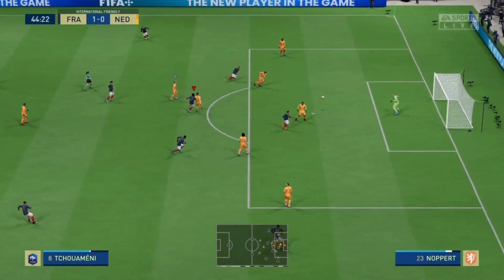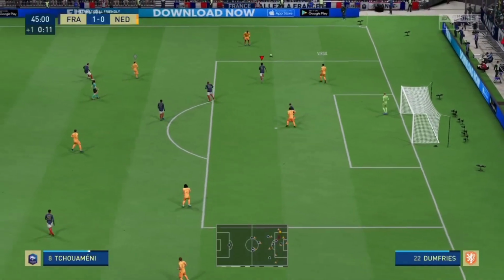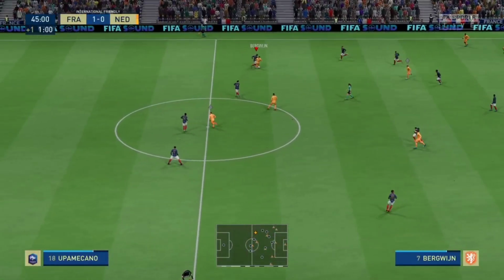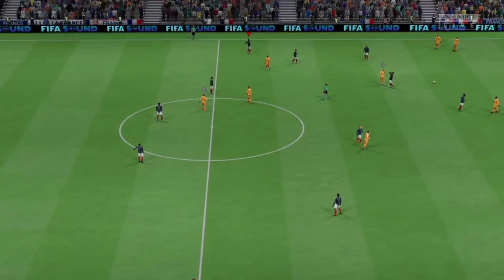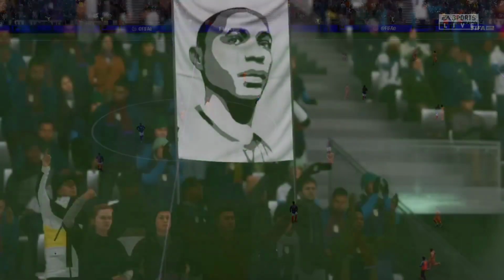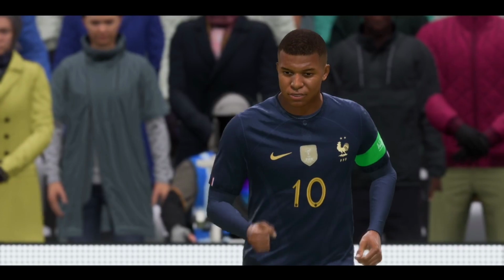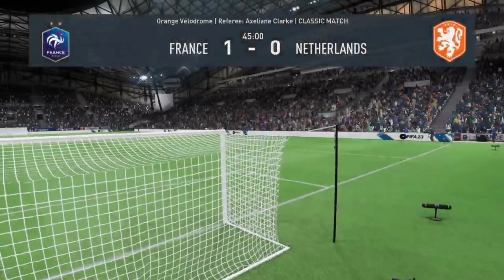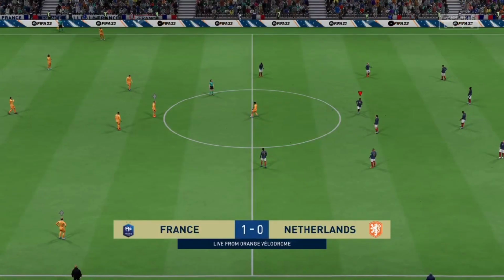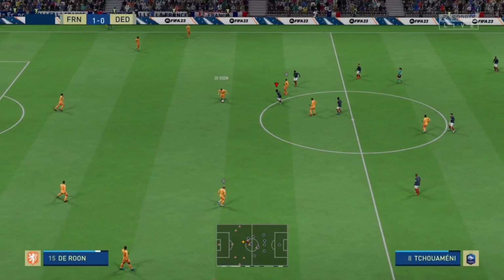Aurélien Tchouaméni. Well, nothing comes of it. Steven Bergwijn. Well, there it is. The first half is now in the history books here at the Orange Velodrome. Away they go again. Second half is underway here.